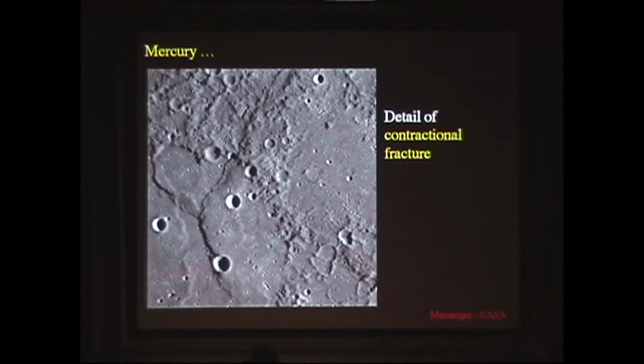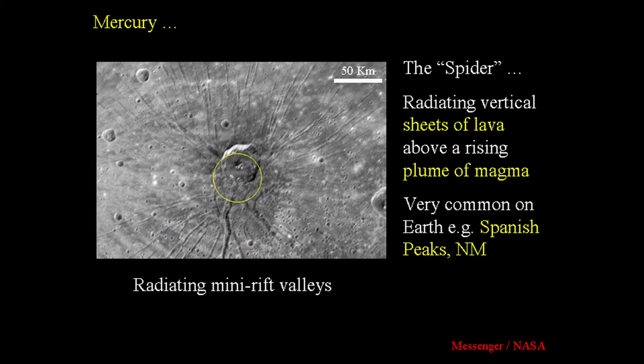So you can literally see how the mercurial crust moved during the planetary contraction with this incredible MESSENGER image. Next one, please, Chris. Now, this is my last MESSENGER image for tonight. And this is one that NASA is making a lot of fuss about. And I'm going to tell you, I'm afraid it's a rather unnecessary fuss. In typical NASA fashion, they call it the spider.